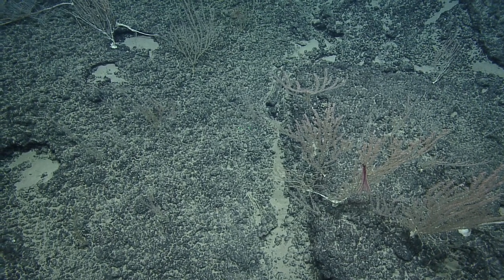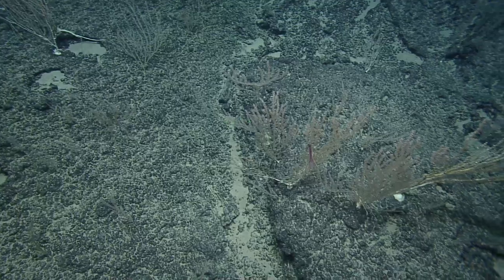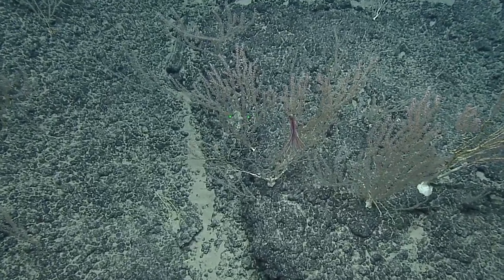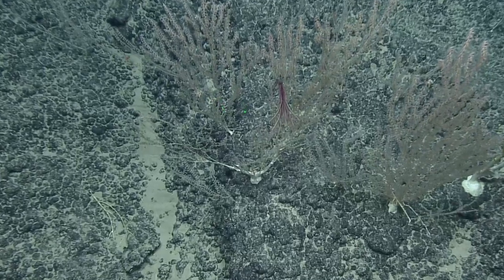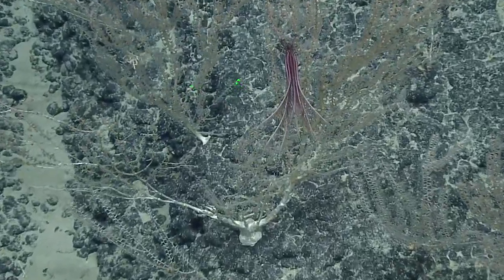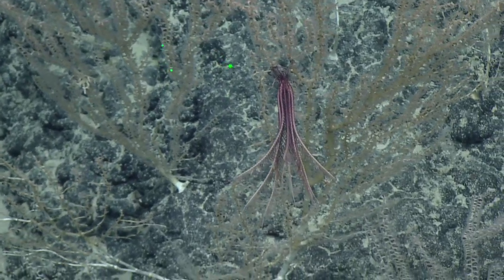Can I get a zoom on this? Do you see that purple? Yeah. Oh, is that the purple you were talking about? Yeah, I think it's a crinoid, but I could be wrong. There's a couple of really beautiful crinoids. Wow, just gorgeous. Oh my gosh.